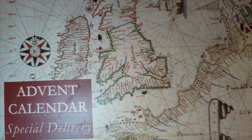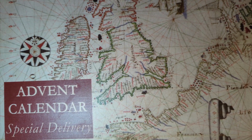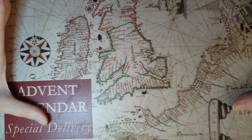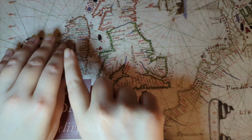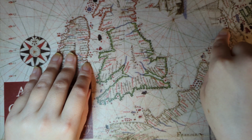I am showing the CoraCreaCrafts Advent Calendar. Special delivery in this amazing, huge box. I'm pretty sure it takes up longer than the camera. It is awesome. If you are getting this calendar, there will be spoilers, but I'm only showing days 1 through 7. So that's going to be through tomorrow, Thursday, the 7th.